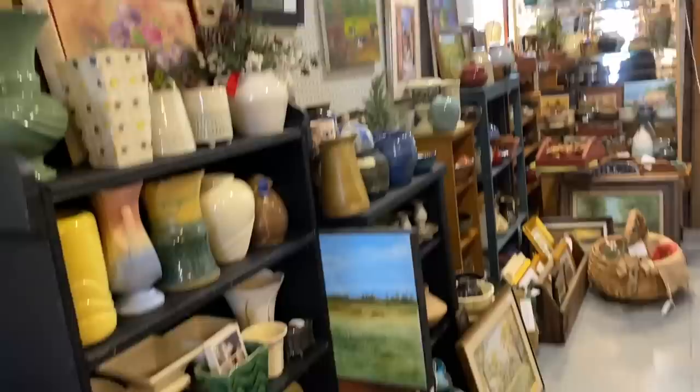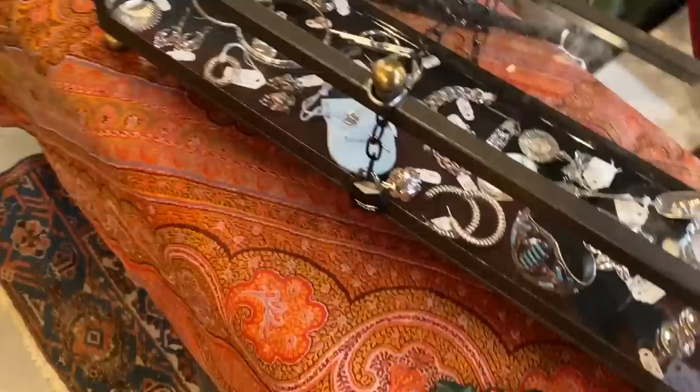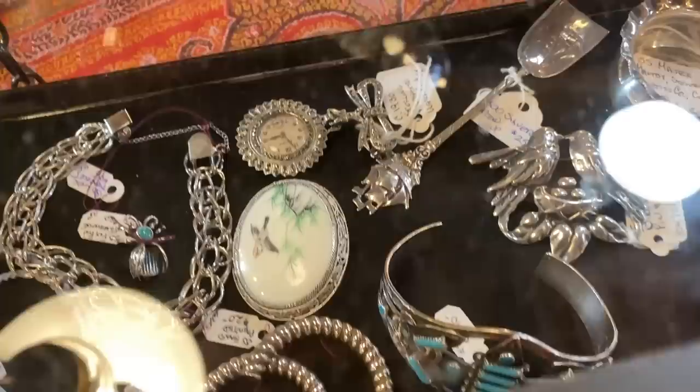Nice painting actually. And we have, it looks like some lovely things in here. I see a Tiffany pouch. Oh, the birds are lovely. Oh, this is very nice. This is like a petite point. Well, not quite. Oh, that's really cool. I've never seen one like that. That is really cool. I wonder how much that is. Oh, $195. Okay.